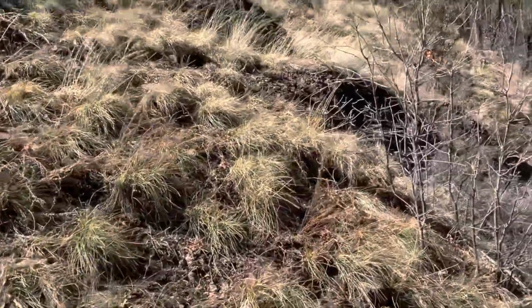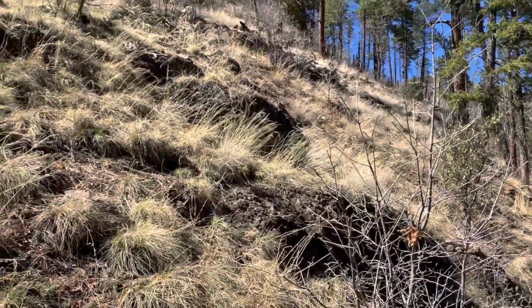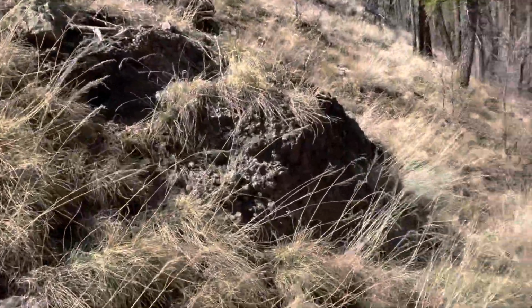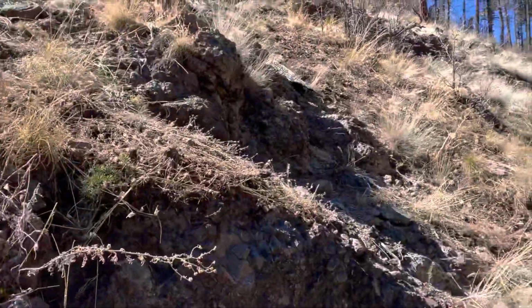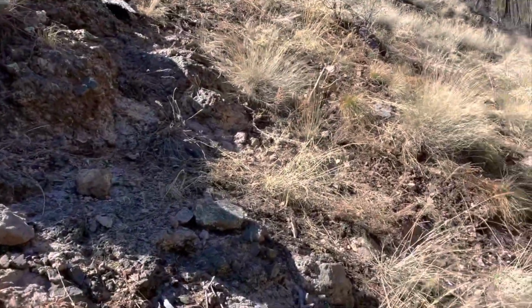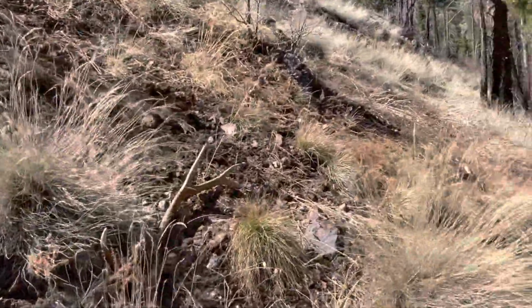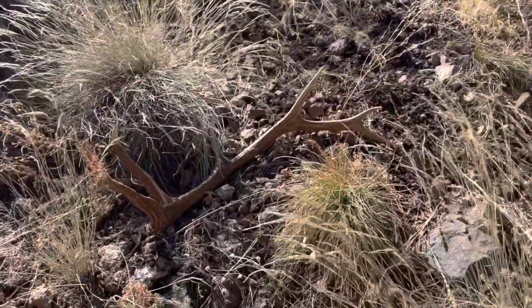I started hiking at 7. It's almost 2 o'clock. So it's been a long, long day. Super steep. There it is. Looks like a little raghorn. Yep. Oh, raghorn 6.